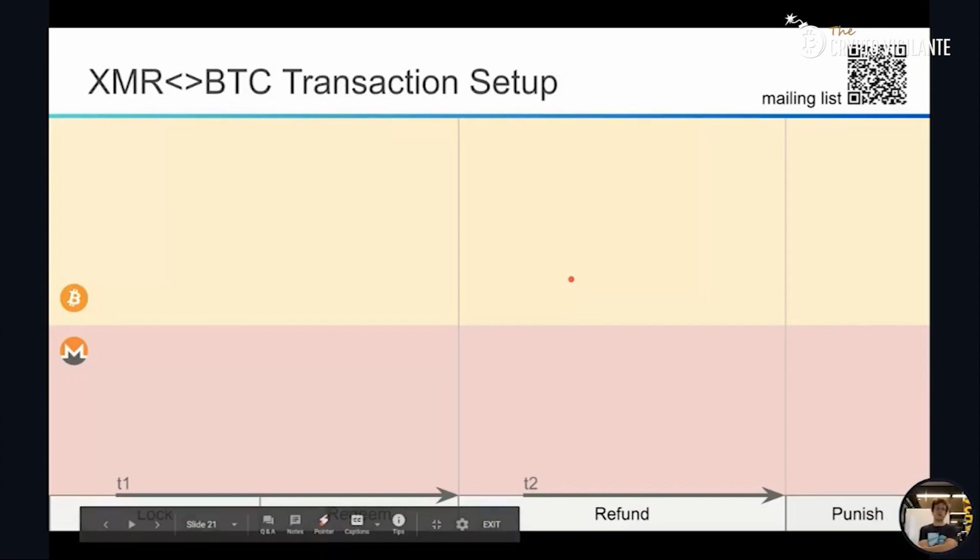Okay, now we have the Bitcoin ledger and the Monero ledger. You can already see that there are different scenarios indicated on the bottom, as in lock, redeem, refund, and punish, and that there are 2 time locks, T1 and T2, and only after T1 one goes into the refund scenario, and only after T2 one goes into the punish scenario.